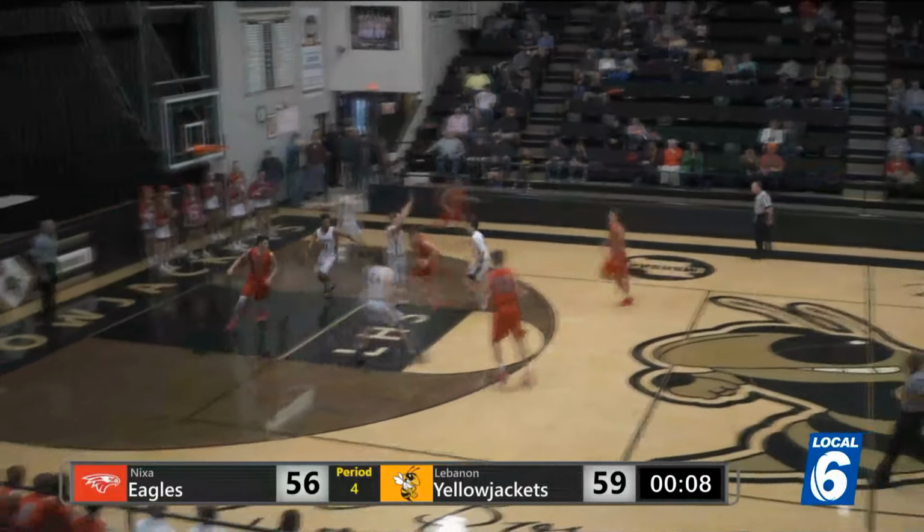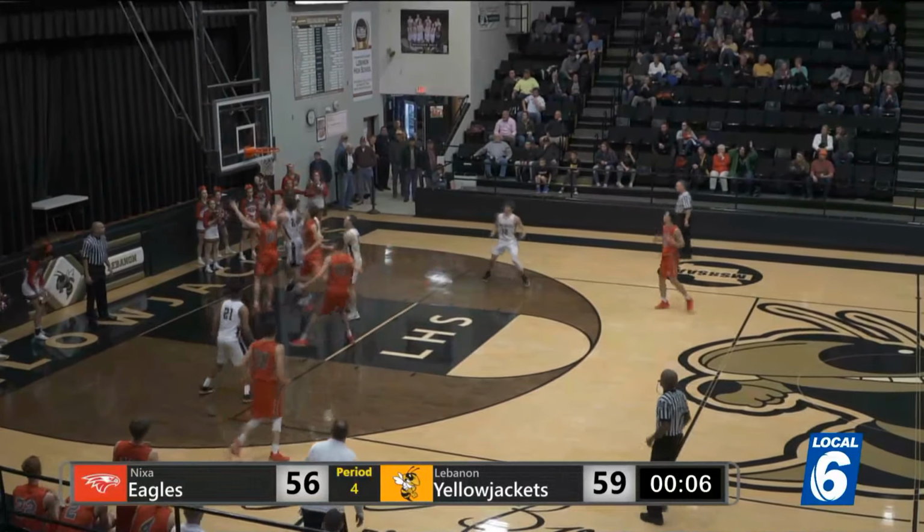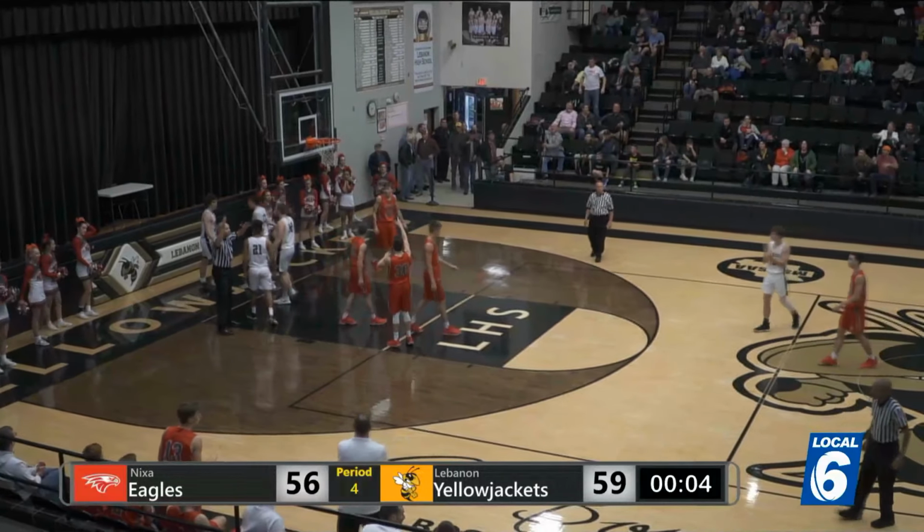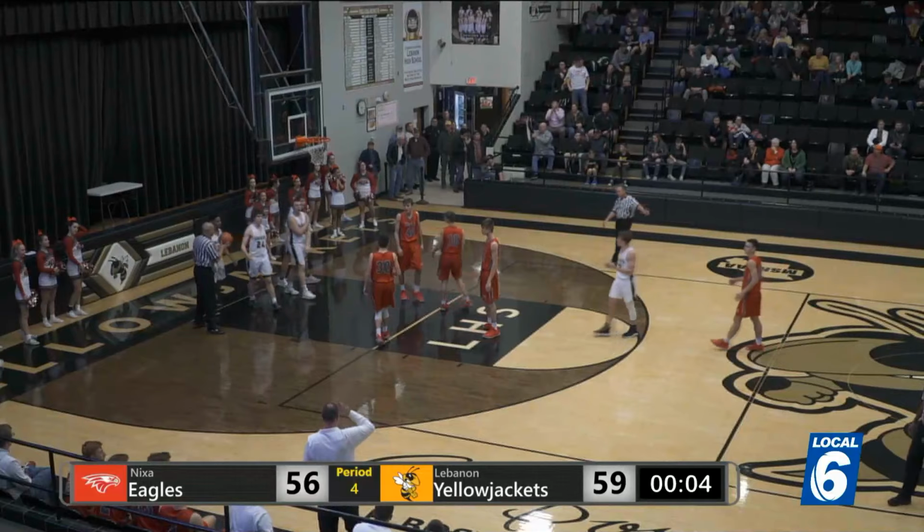Akers with the basketball. Drive, shot up, no good. Scramble for the ball, it'll be a jump ball. It'll be Lebanon basketball with 3.7 seconds to play in the ball game.